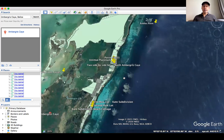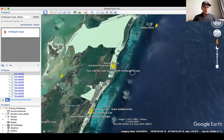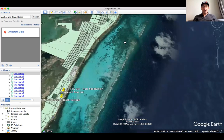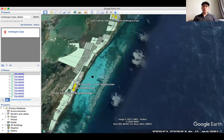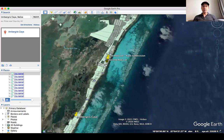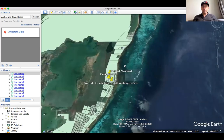What are some other negatives? Some other negatives are this. When you look at Google Earth, you see that there are areas in front of the island that are just pristine in their colors, right? So the water color, for example, in this area, is absolutely pristine, beautiful. This is where the Exton Ha Resort is, where the Kate subdivision is. When you get into some areas, like this general area here, you see that the water is very shallow as it reaches the shore.